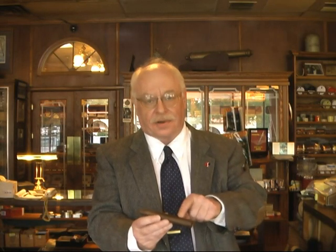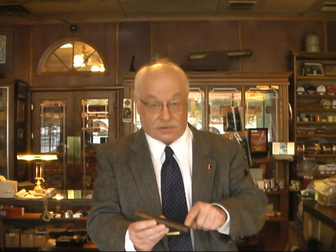The most important part of the cigar is the wrapper. This is the outside portion, the leaf right here on the outside of the cigar. This is where the vast majority of the flavor of a cigar actually comes from. Case in point, one day we discovered we had a damaged cigar in here, and I just ripped off the entire wrapper down to the binder and smoked the cigar without the wrapper, and I'm here to tell you it was like cake without the icing.